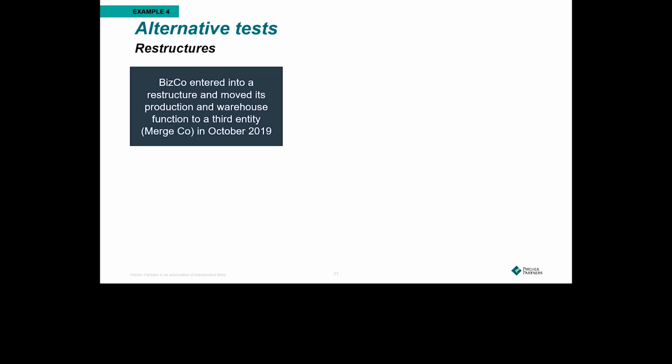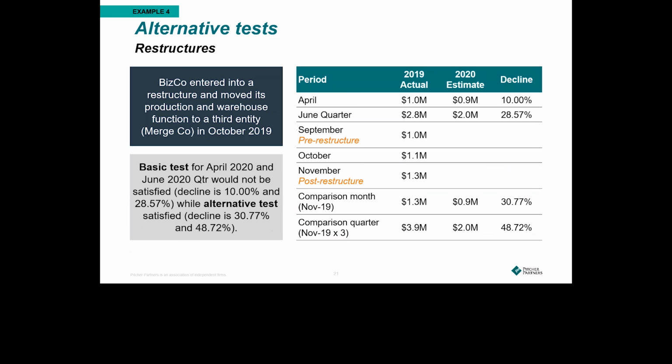So an example just to demonstrate this one, it's effectively the exact same example we just went through, so I'm not going to go through this one in detail. The only difference here is BizCo entered into a restructure and moved its production and warehouse functions to a third entity, MergeCo, in October 2019. Everything else in this example is exactly the same. You'll see there that we don't satisfy the decline of turnover under the basic test, which was only 10%. But if I pick up the turnover after the restructure, which is in November, I get either 30.77% or 48.72%, depending on whether I'm using a month or quarter. So these figures haven't changed from the last example because the testing is exactly the same.